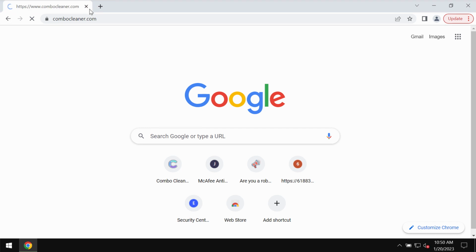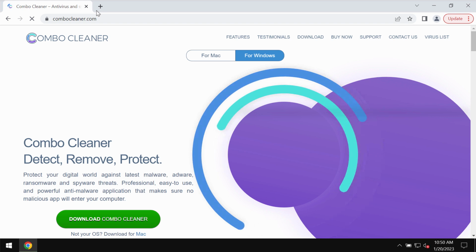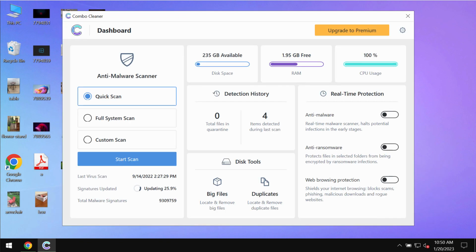We also recommend you to carefully examine the system with Combo Cleaner antivirus, which you may get on the page combocleaner.com. Download it, install it, and start researching the system. Combo Cleaner antivirus will help you to detect and delete other threats from your system.